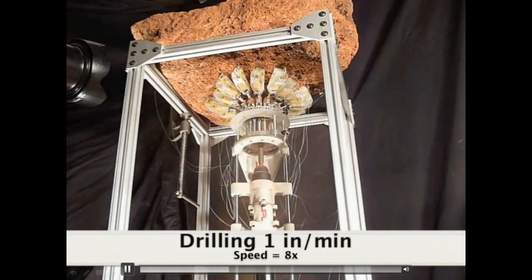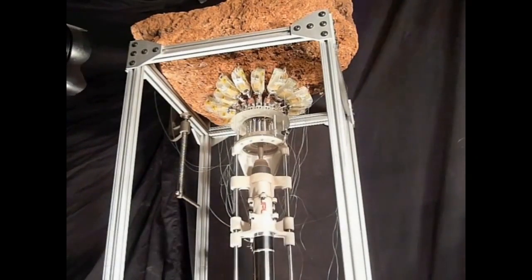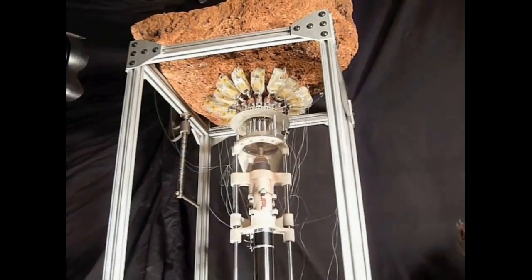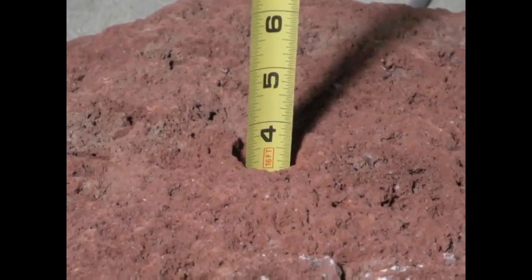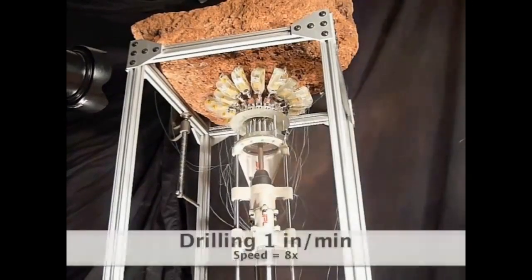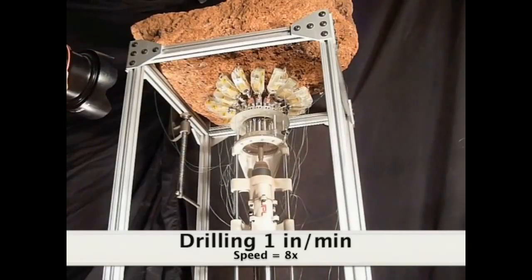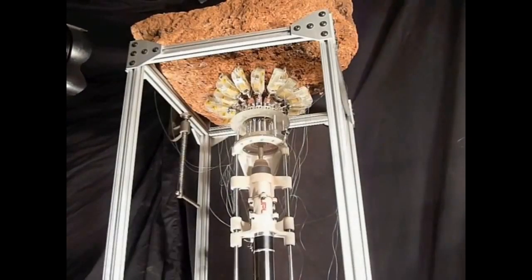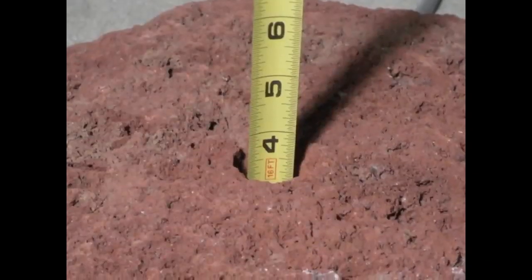Again, the drill is supporting its own weight, so it's got about, I think, 3 kilograms in this configuration, plus the weight on bit, which in this case is 50, 70 newtons or so. That is a basalt, a vesicular basalt that we're drilling into. It's a rotary percussive drill. We actually just took a Bosch hammer drill and hacked it apart and put our own motor controllers on there as a proof of concept.